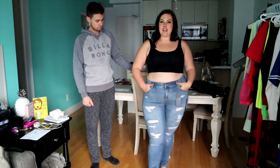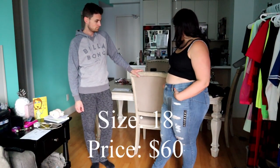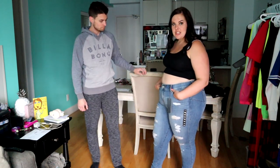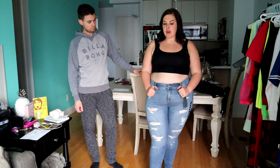All right, so last but certainly not least are these jeans. They're the Bombshell Skinny Jean, Premium Stretch, Medium Wash. They are $60 American. Those are nice. I got them in an 18 regular.